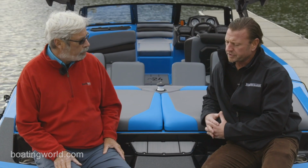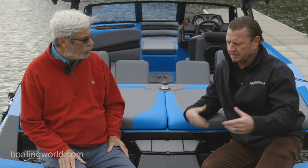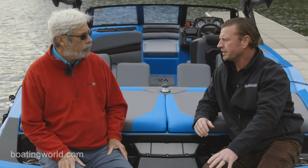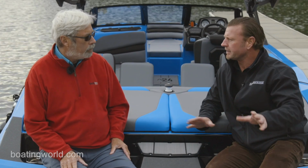So what is that? Instead of getting any exhaust behind the boat when you're riding or surfing, it puts it directly into the prop wash. Nice. So it comes out way behind the rider and it's never a factor.